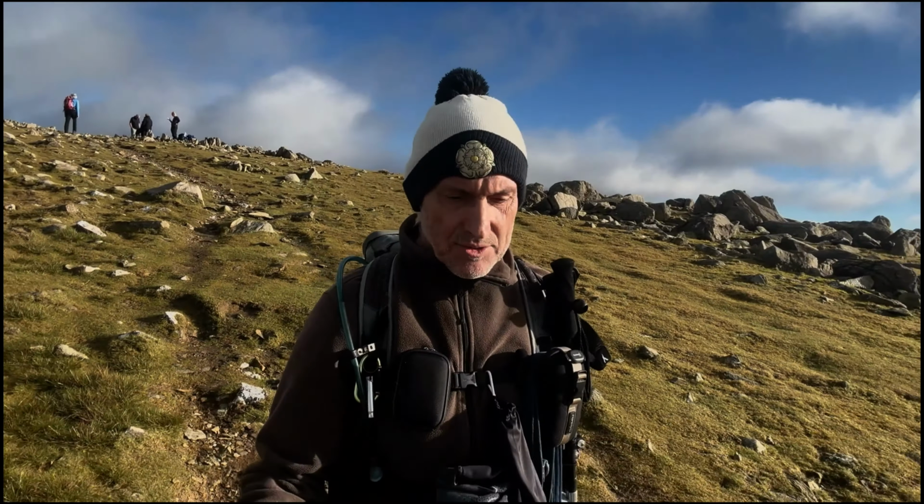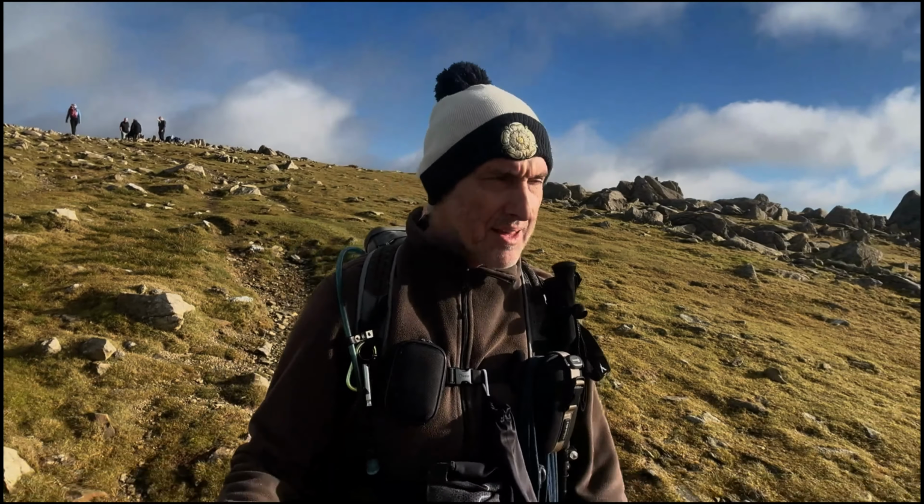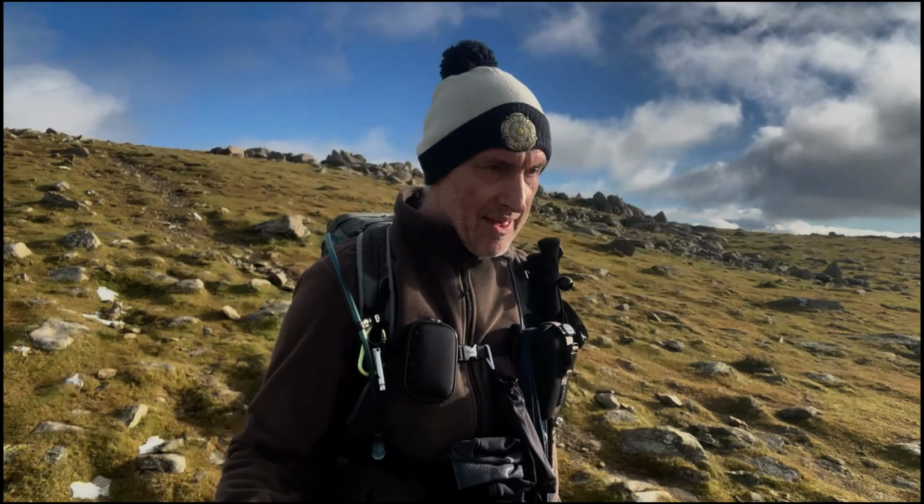So we've just done Swirl How. I won't stay up there, there's a few people around there, a few stopped for lunch. We'll wait until we get over to Grey Friar, I think, where it's going to be a bit quieter. But I can't get over the views today, it's absolutely glorious. It's stunning. Right, down we go.